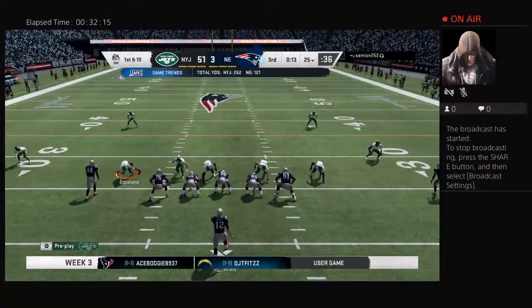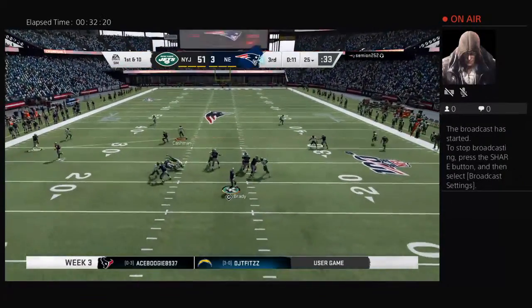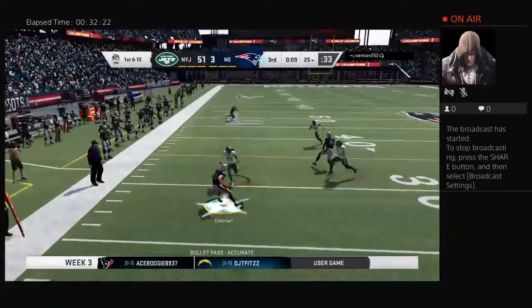The Pats at the line, ready to go. And on the last drive, they were in field goal range. They just opted not to kick it, didn't get it. How does that change the mentality this go around?